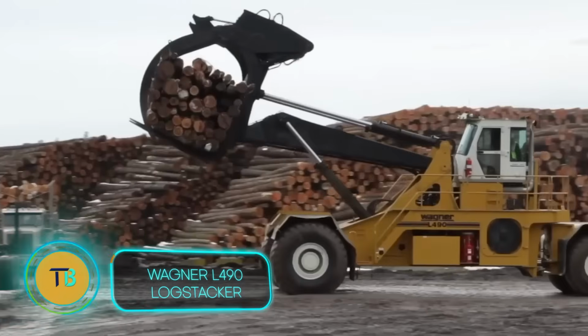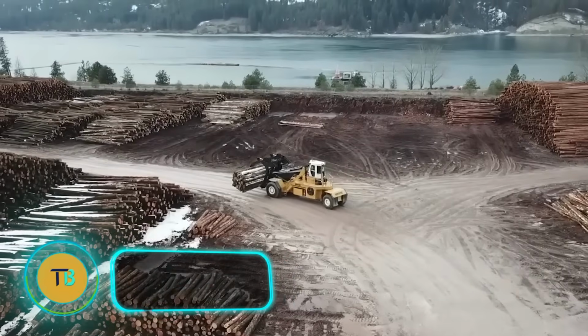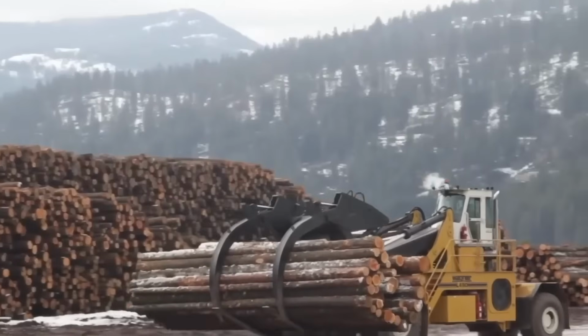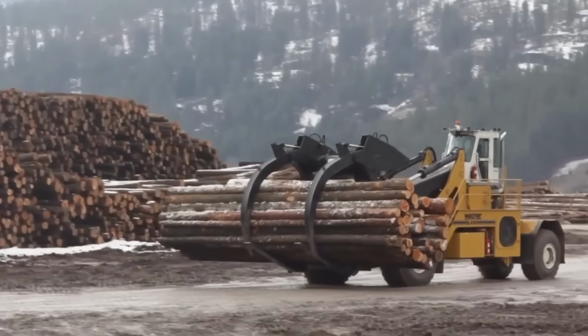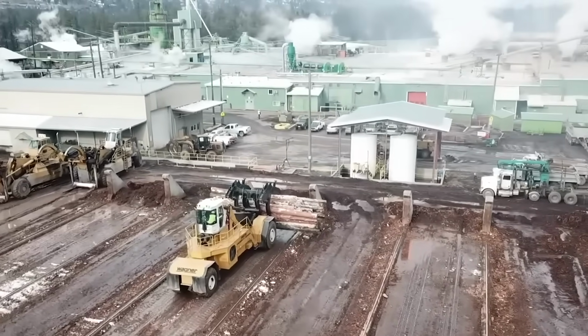The timber industry's game changer has arrived, and competitors are scrambling to keep up. WAGNER's L490 LOGSTACKER doesn't just move lumber, it redefines productivity standards with hydraulic systems working at twice the speed of previous models.